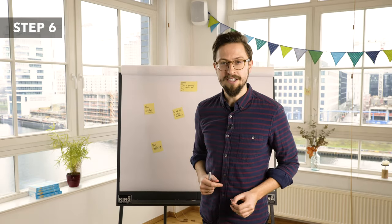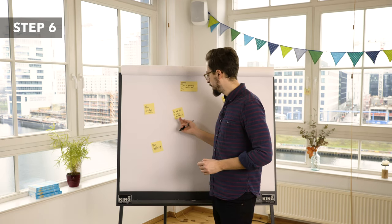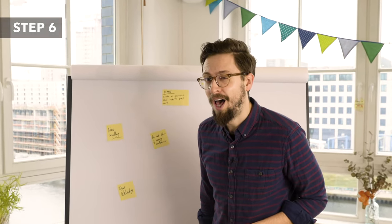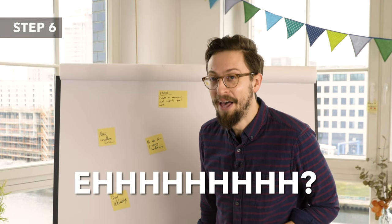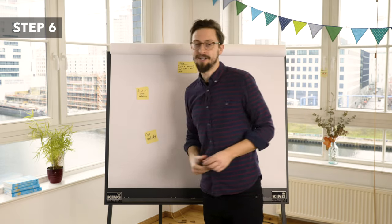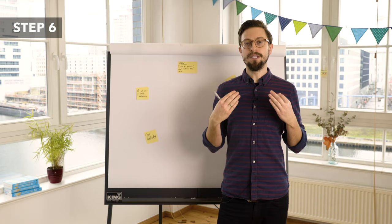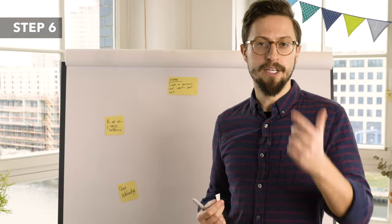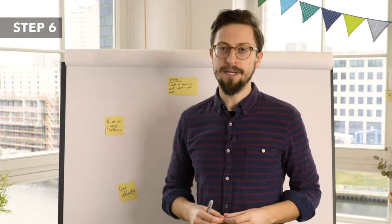Now, what happens if they see a duplicate? What happens if someone sees that this one and this one are the same? What do they do? Yeah, you just do this. Do this without talking, okay? So duplicates should be dealt with just by the people who are voting and notice that there's a duplicate. Just take it off and move it and do not have a big discussion.